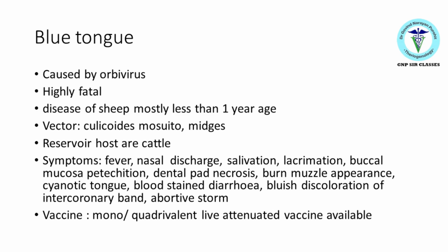Blue tongue is caused by orbivirus and is highly fatal, primarily affecting sheep under 1 year of age. Vectors include culicoid mosquitoes and midges, with cattle as reservoir hosts. Symptoms include fever, nasal discharge, salivation, and more. Vaccines available are mono or quadrivalent live attenuated.